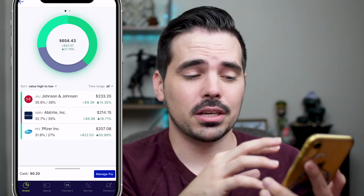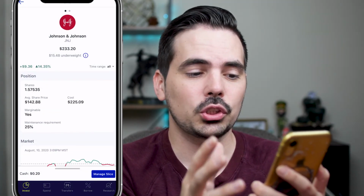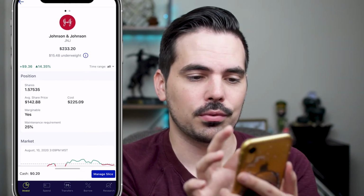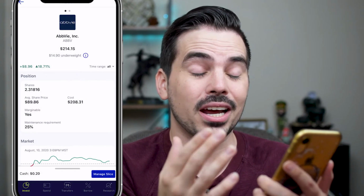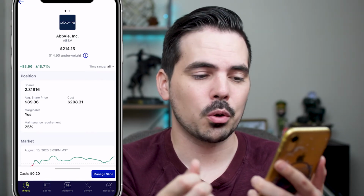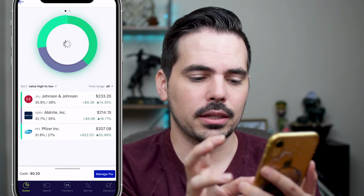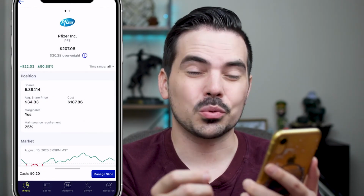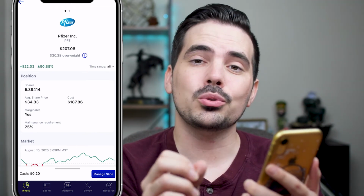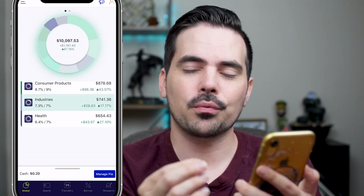Now, for the health sector here, the first one we have is Johnson & Johnson. We have 1.57 shares, and we're currently up $9.36 in the all-time for this one. Next up, we've got AbbVie. This one is 2.31 shares is what we currently have, up about $8.96. And then last in this group is Pfizer. This one we currently have 5.39 shares, and we're up $22.03.